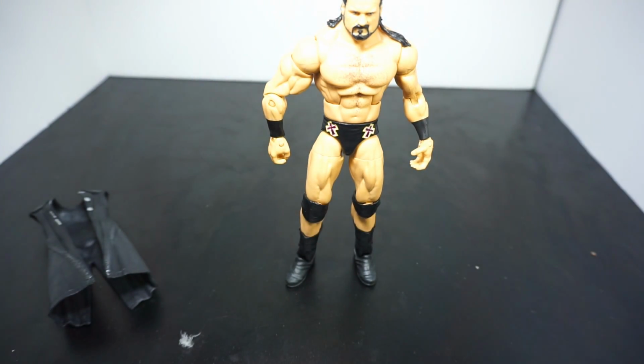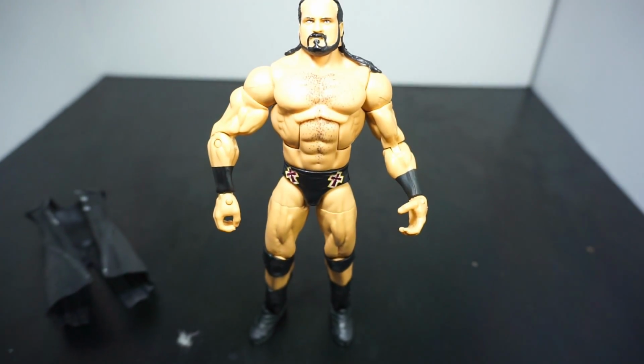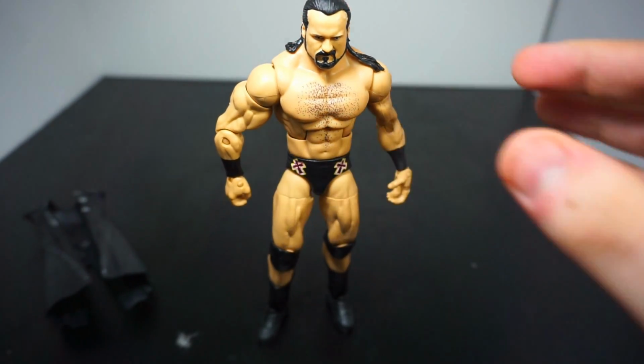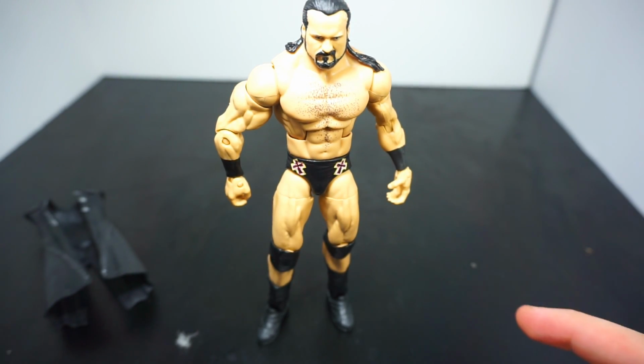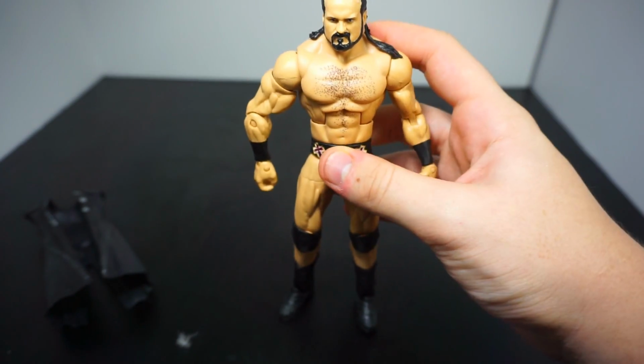For the price it's going for right now, I wouldn't recommend you get it. I would say you hold off a little bit. But if you really need a Drew, then sure, but I would only get it if you find it at retail. I wouldn't pay something like $50 or whatever it's going for right now, which is kind of crazy. But it's not terrible. It just definitely needs a lot of improvement.